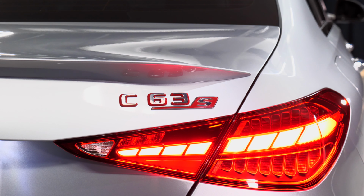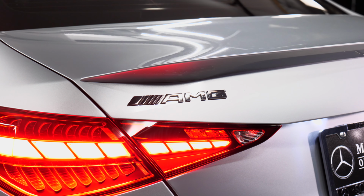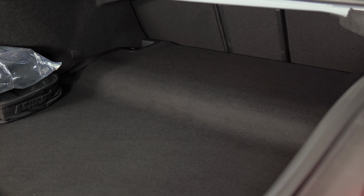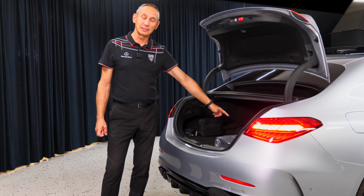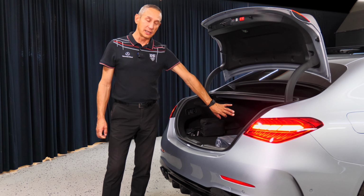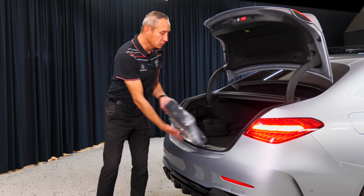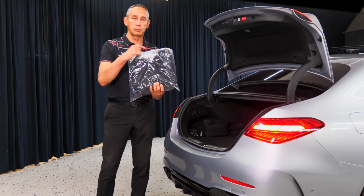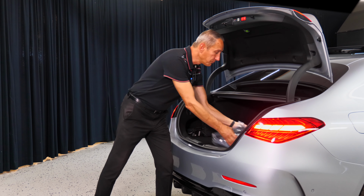C63 S E-Performance. Very, very exciting car. Hand-built motor. Battery goes right here. The electric drive unit basically goes right here. Limited slip differential, electric motor and everything else wrapped up in the drive unit. You do get a cable that you can plug it in with. You don't have to install a level 2 charger. You get that with the vehicle.